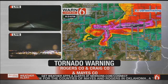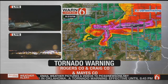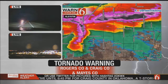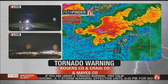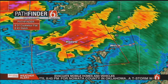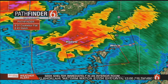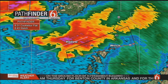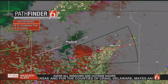Dick's been watching the storm to the north, up around the Hollow and Welch area. Dick, I'm going to have you do a quick update on that while we have a small break here on the storm that's to the east. Yeah, that storm is still showing a fairly strong circulation, Travis, so it continues to be a concern. Again, we've not had any confirmation of anything actually on the ground, and it has gone through several cycles, it would appear. Right now, it's just to the west of the Welch area. It should be moving in on Welch over about the next 15 to 20 minutes, moving to the northern portions of Craig County, and then possibly into the Highway 59 area as it moves through those particular locations. So that particular storm continues to show evidence of a pretty strong circulation feature.